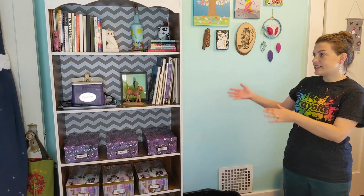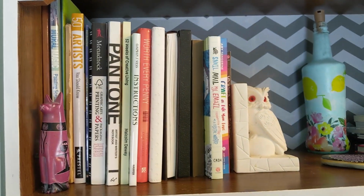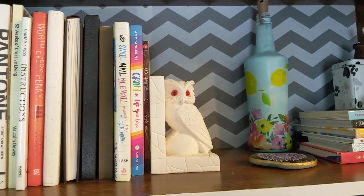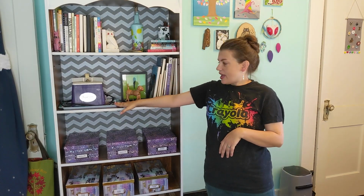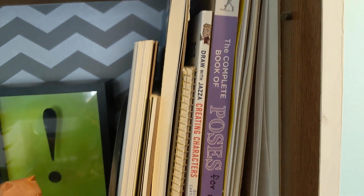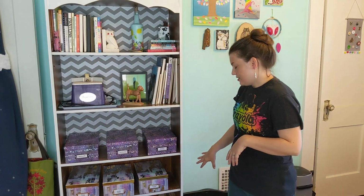If we come around to this side, I have this bookcase here, which I have a lot of different art books and stuff up here, and just some knickknacks and things. I have my grinder for stained glass, and my art notebooks and some more art books. And then I have a lot of things organized in here.